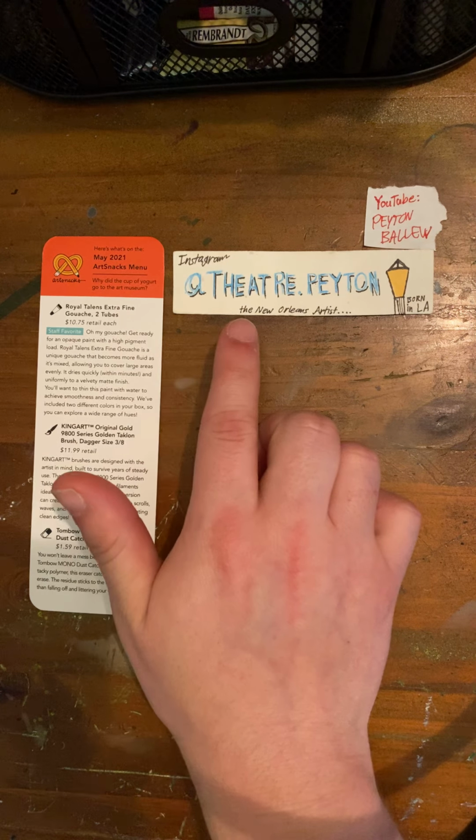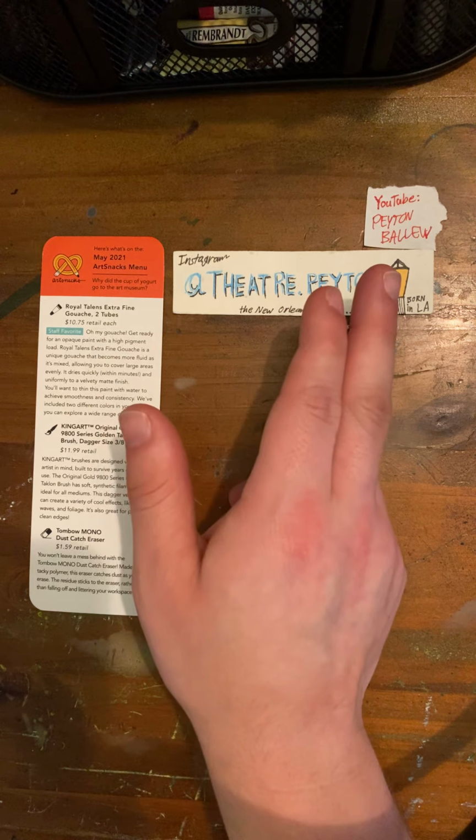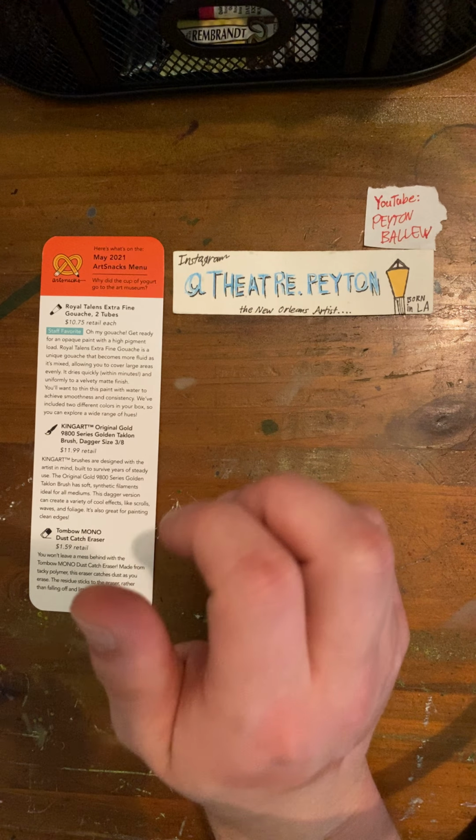I will be making a new Instagram tag not too long from now. And maybe a new YouTube. Because realistically, with my YouTube tag, I just tore a little tiny piece of paper off and just wrote on it with a fine liner.